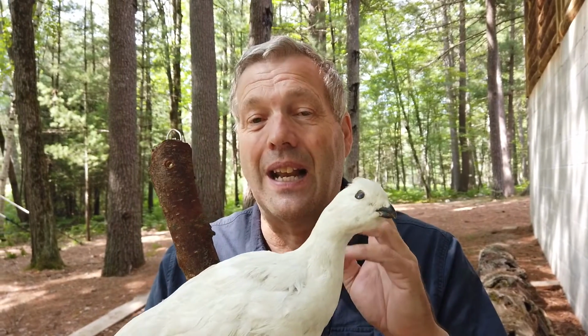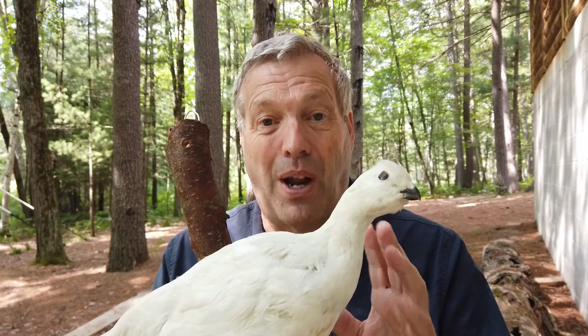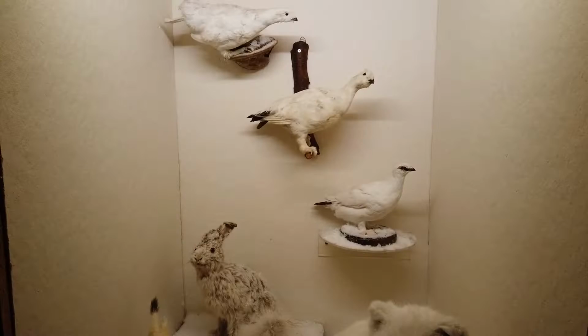And it's an interesting thing. Almost all birds have dark wings, and it's probably for that reason. It gives strength to the wing feathers. So let's go inside and see the other species.